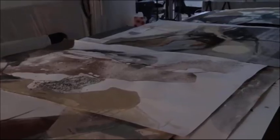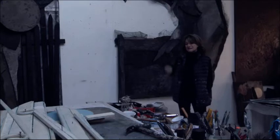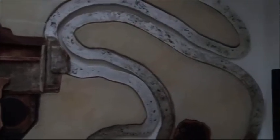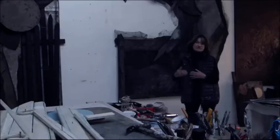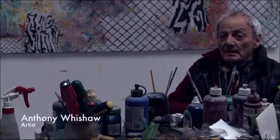I started off by working on canvas, and that was a long, long time ago. And then I started building up textures on canvas. And then I started using wood and texturing that. So in other words, it was just a progression. And different works use different languages. Some of them use a lot of different textures.